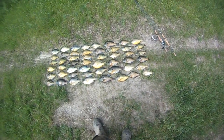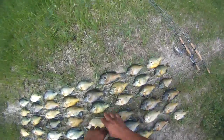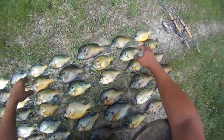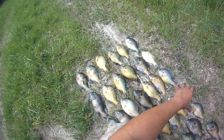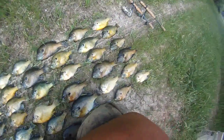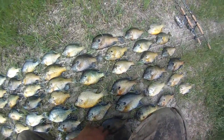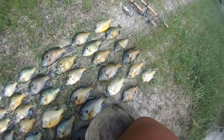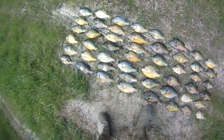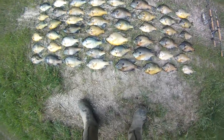Still a solid limit. Good fillets on all of them. Mostly 8, 8.5s. I gotta get them on ice quick. Flies are just starting to see them. I'm gonna take them home, fillet them, and give the fillets away to a friend of mine that works 7 days a week and barely makes enough to eat. So he'll definitely appreciate them.